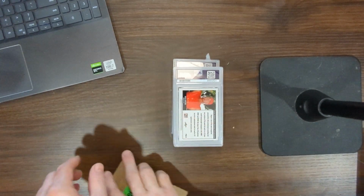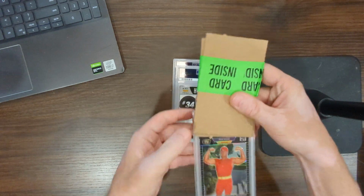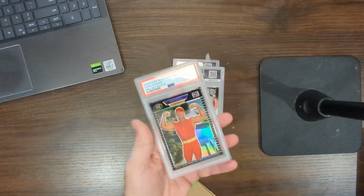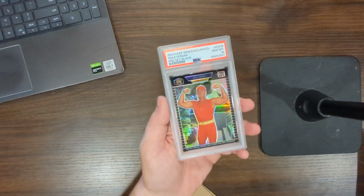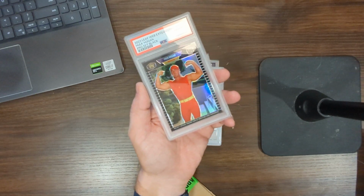Here's the Hulk Hogan version of this. Also the black. And a 10. So that's interesting. I sent in the 2 golds. What did the golds come back? The Pele came back an 8. Tyson Fury came back a 9.